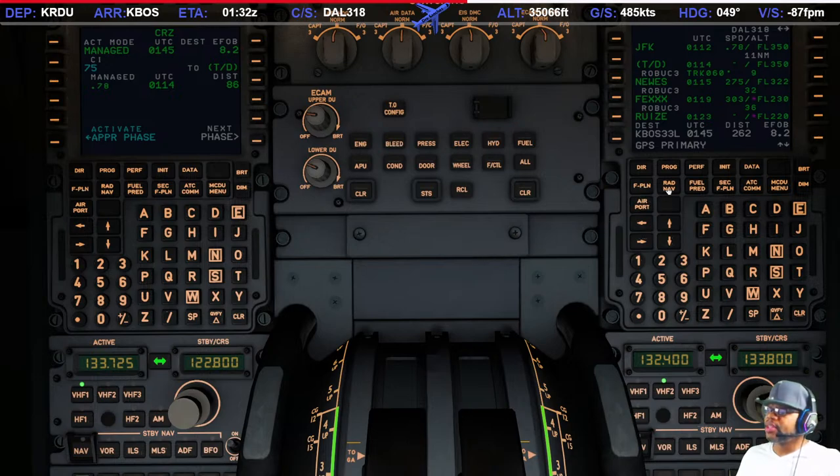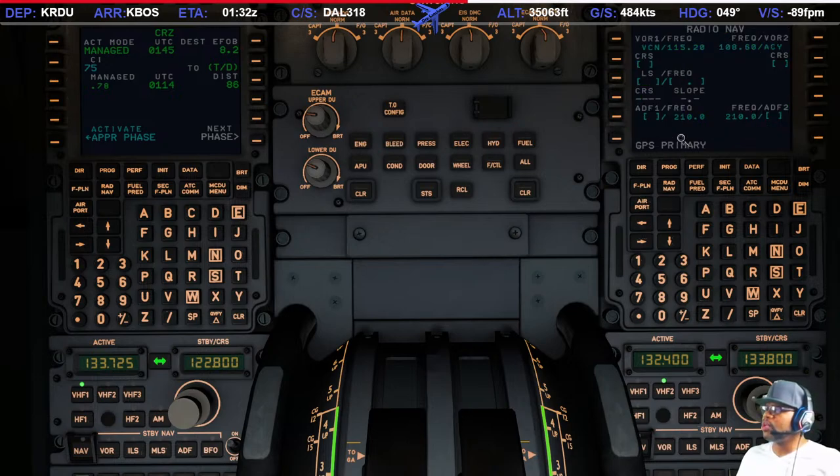Now, as far as the navigation goes, as we get a little closer, we'll make sure the ILS frequency shows up here along with the front course. That'll be more likely when we start our descent.